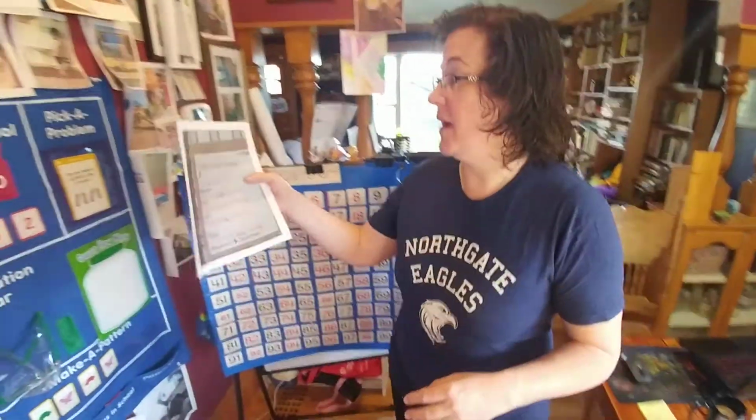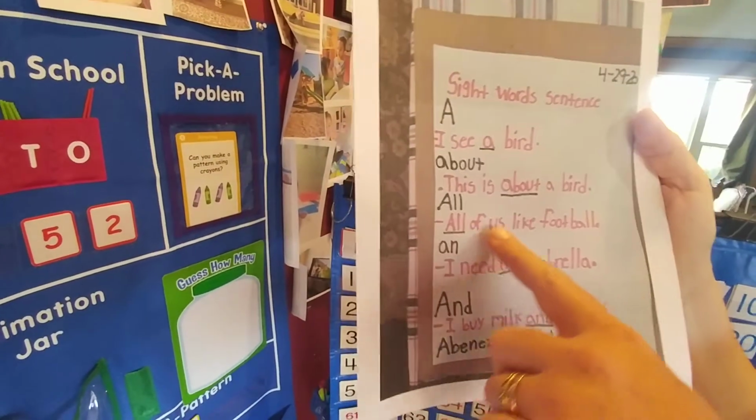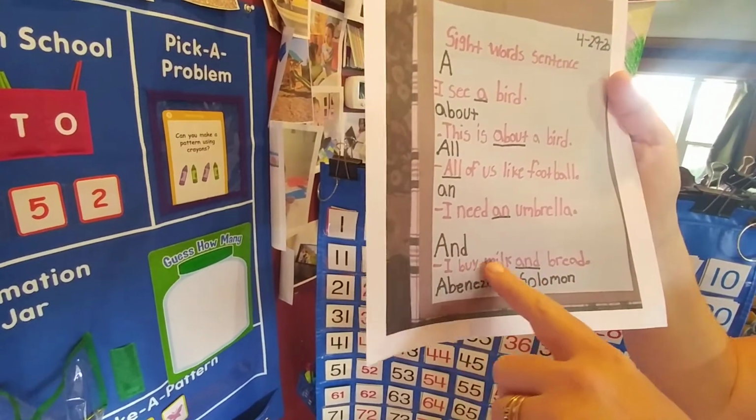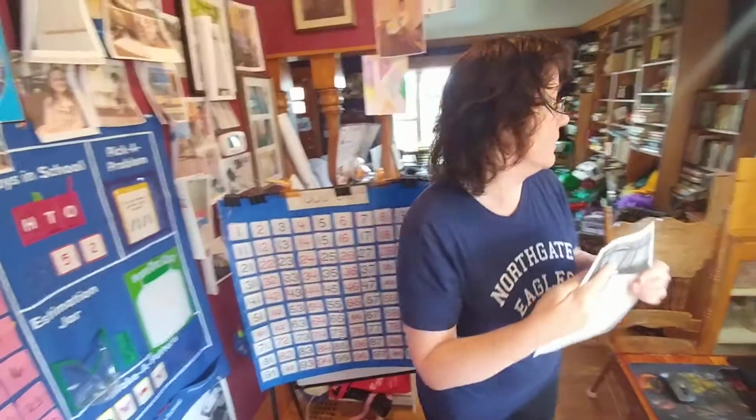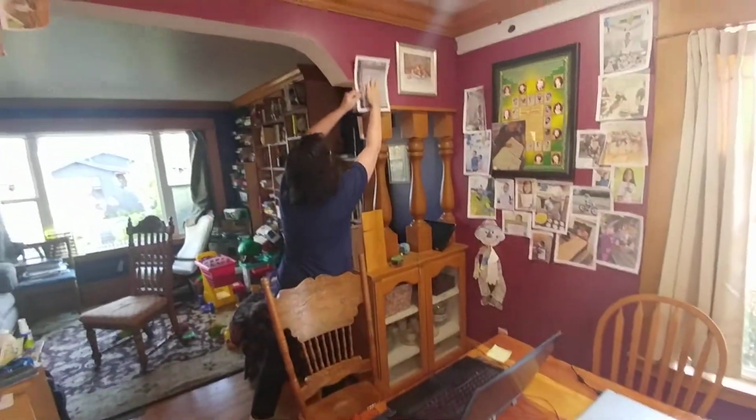I got some work from Ebenezer. Sight word sentences. I see a bird. This is about a bird. All of us like football. I need an umbrella. I buy milk and bread. Wow, using sight words to make sight word sentences. I love it. That's some good learning right there.